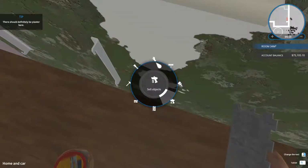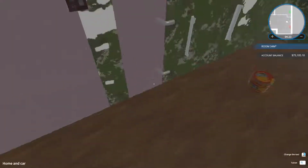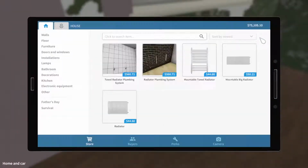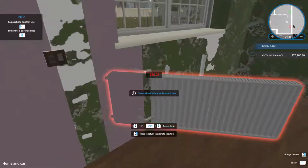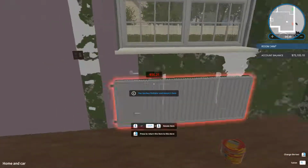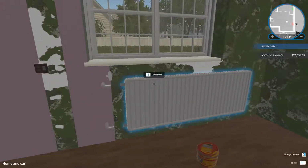Okay, I was like, hold up here. Okay, we got the radiator to put in right over here as well. So radiator. We'll just do this big radiator because why not? Let's go all out. If we can fit it. Why is it at a weird angle? I don't know why it's at a weird angle like that, but it is what it is.